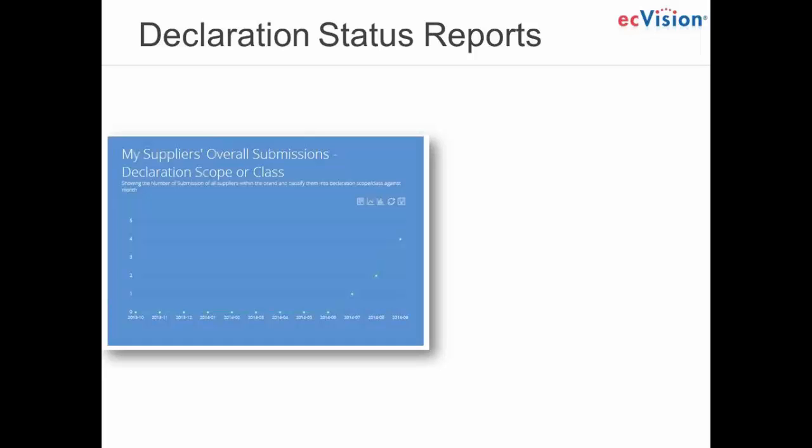And last, we can drill down into declaration status reports as a brand. We can see my supplier's overall submissions declaration by scope or class. And within each of these specific reports, they can be changed to bar charts or graphs or pie charts. They can also be reloaded for real-time access, saved and exported as a PDF.